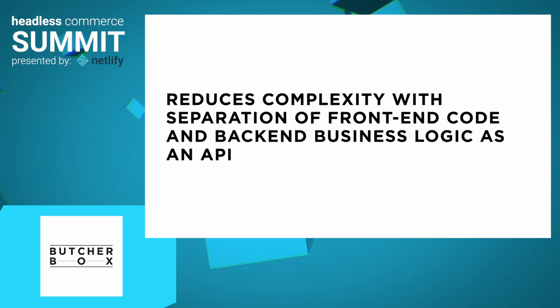We were able to reduce the complexity by separating front and back end code. Previously, we had PHP wrapped around jQuery and HTML, and it could be hard to read sometimes, trying to follow along with the branching logic. Now we had a completely separate React application, and we had a PHP API.